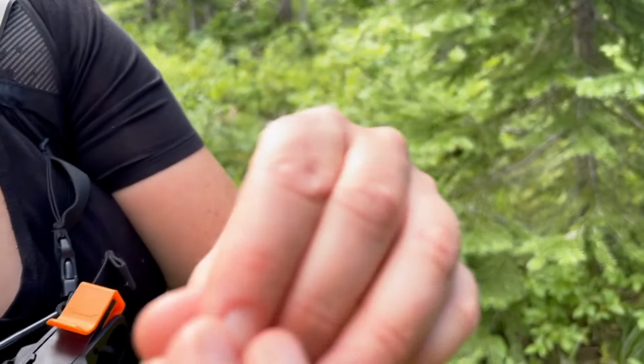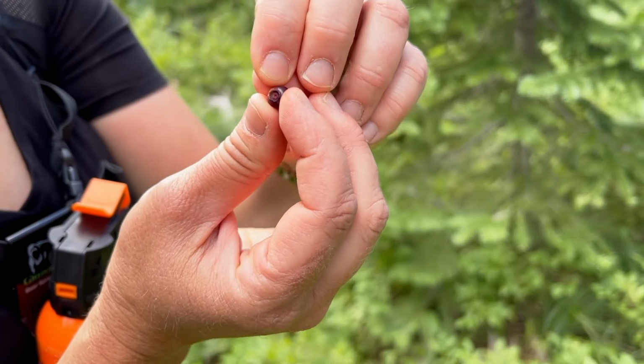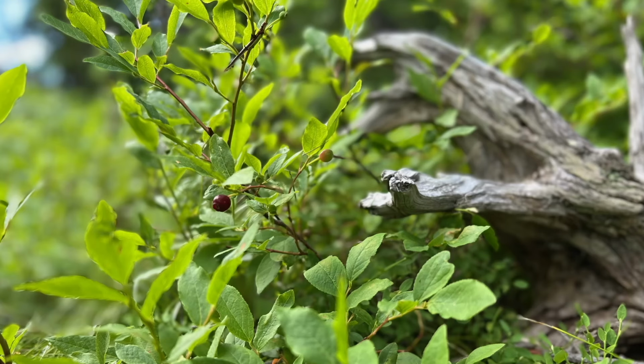We've got a dark purple color and there's like a little flower on them. That's how you know that they're huckleberries. There's some bright red ones that are kind of sour berries. You don't want to eat those. You've got to get the dark purple ones. Yeah.